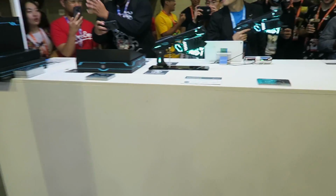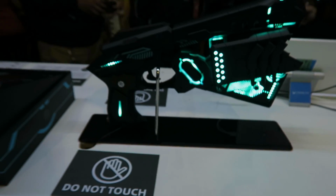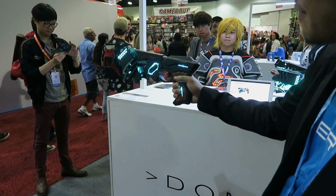This is probably my favorite thing that they're selling right now. It's known as the Dominator. It's essentially the Dominator gun from Psycho Pass. I low-key really want this Dominator, as you guys can see back there. It is really awesome, but it's like $700 American. It's insane. Watch this thing.